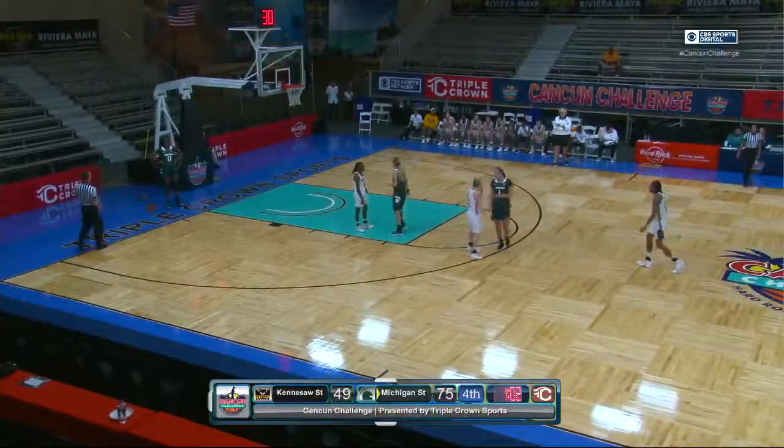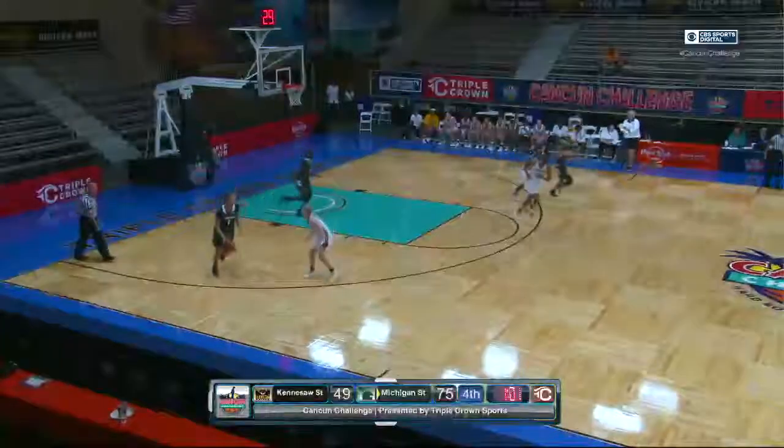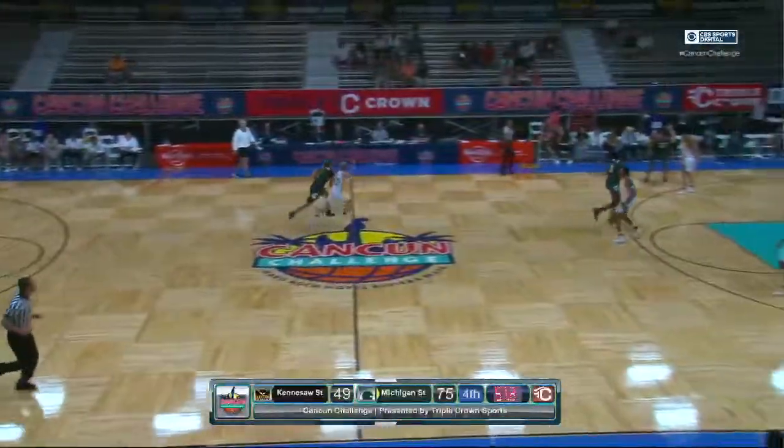Back home for a ball game against Virginia. The Cavaliers coming to the President's Center on Wednesday. It's a 7:00 tip-off. Mo Gerhart and I will have that call at 6:45.